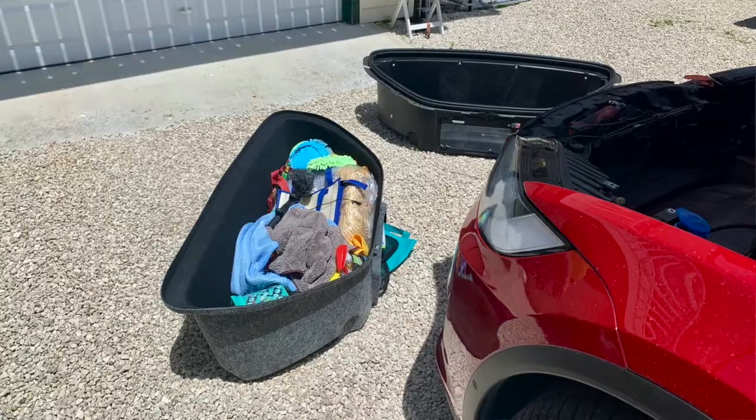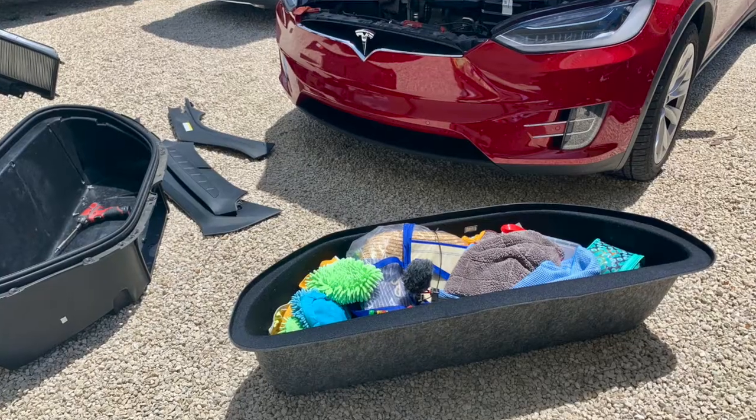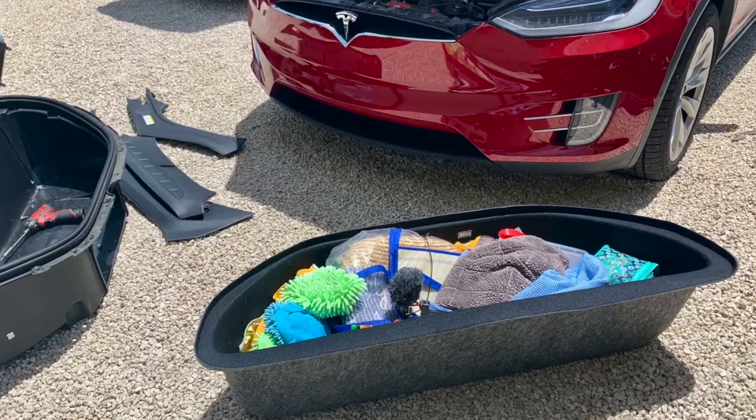So let's see. Gosh, I got to see a couple of really cool things. I got to see the frunk outside of the car, the frunk just sitting on the ground. I thought that was so cool looking. And then check this out. Look at this.